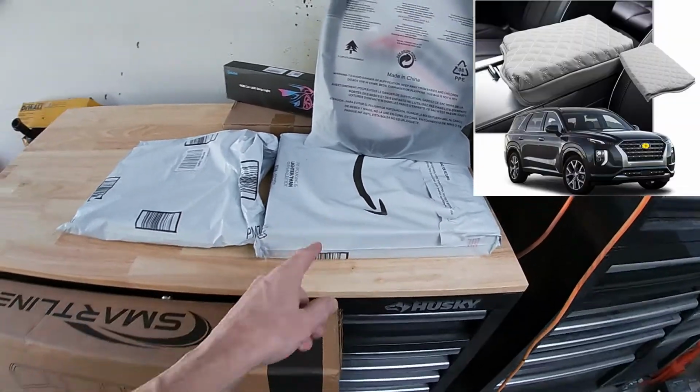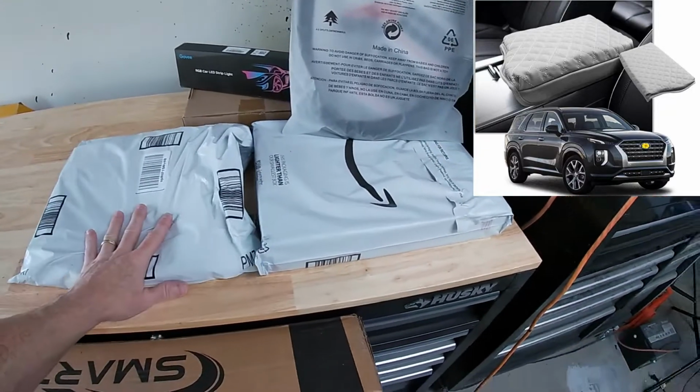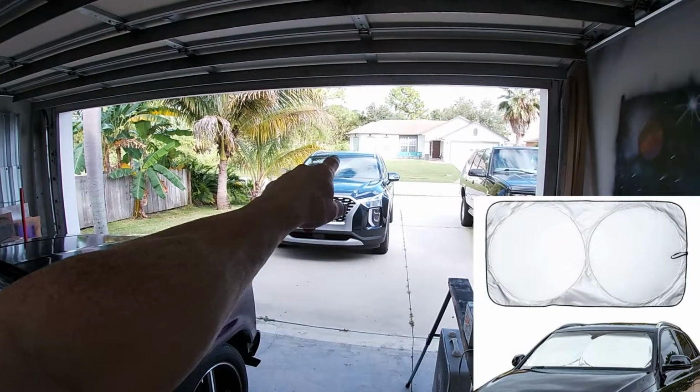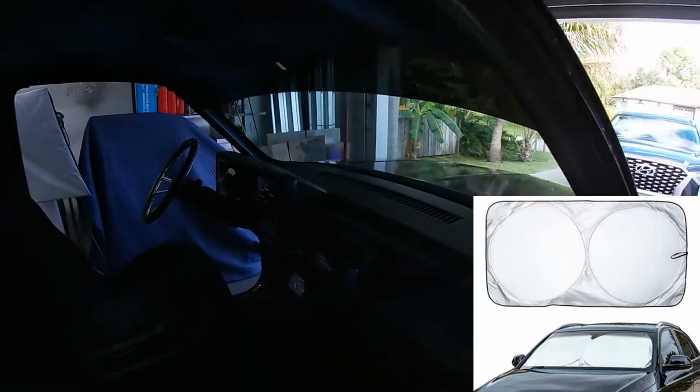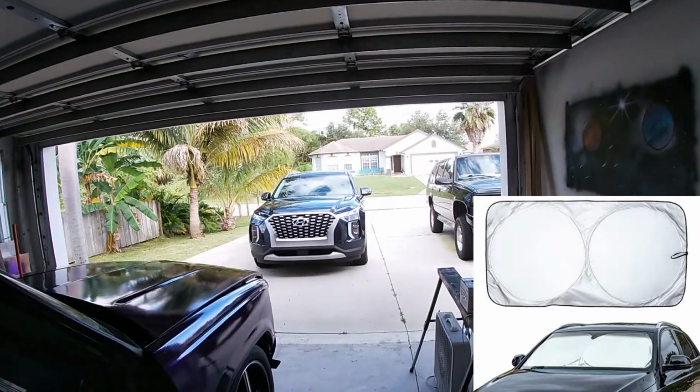I picked up a cover for the armrest in between the center console because that seems to get dirty as well. What is this? I think this is a windshield cover for keeping the sun off the dash because, as we all know, eventually the dashes take a crap and you got to buy new ones. Kind of would not like that to happen in that truck.